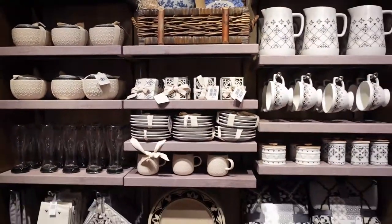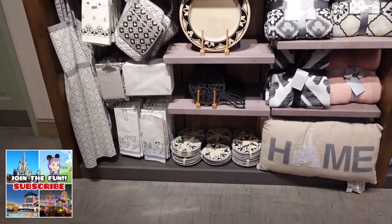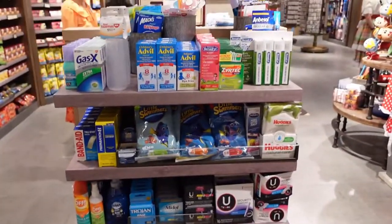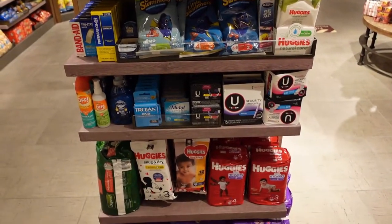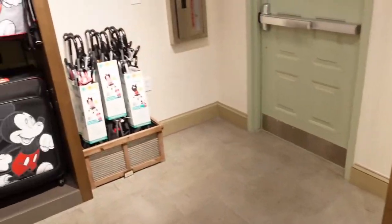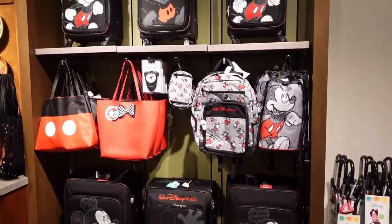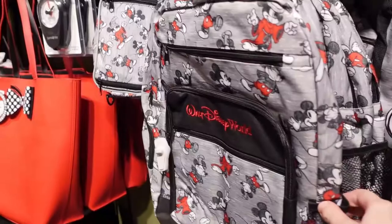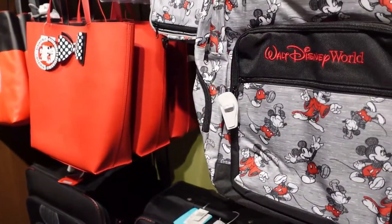They've also got a bunch of the home collection. Including the pillow, which I do believe is sold out online. There's some more healthcare items, some medicine for the kids, personal things, diapers, whatnot. And then I noticed they have strollers over here, as well as suitcases. In case you buy too much, then you need a souvenir suitcase. Along with this backpack, which I love because it has the cup holder. Looks like a nice backpack.